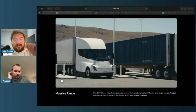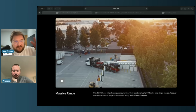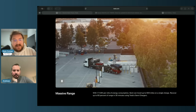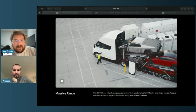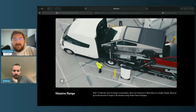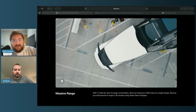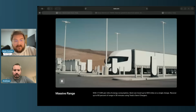So I think you're going to see a lot of 100 to 200 kilowatt low power chargers at truck stops in the future. I don't think everything is going to be mega crazy fast charging. This is actually a use case where the 1.2 megawatt charging is perfectly suited for the application and maybe even a bit quick in this case.